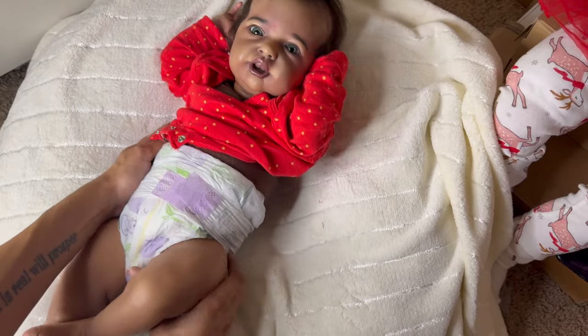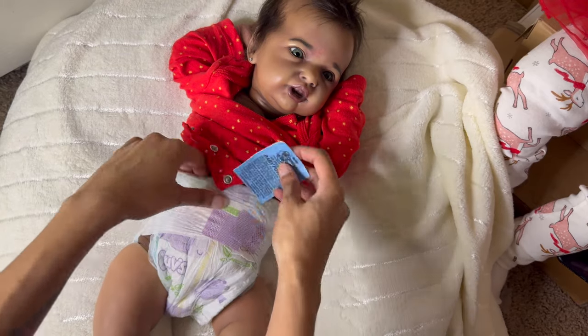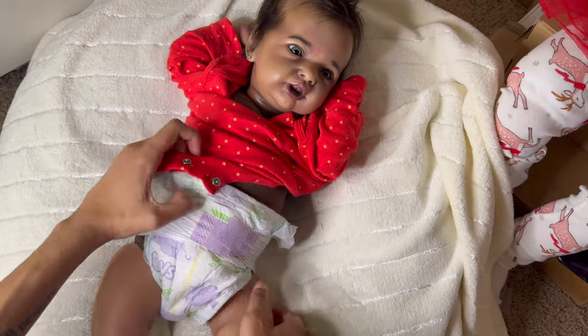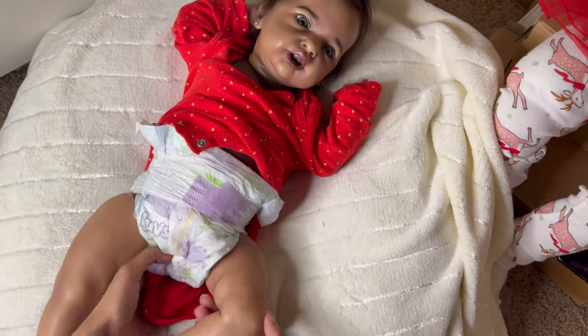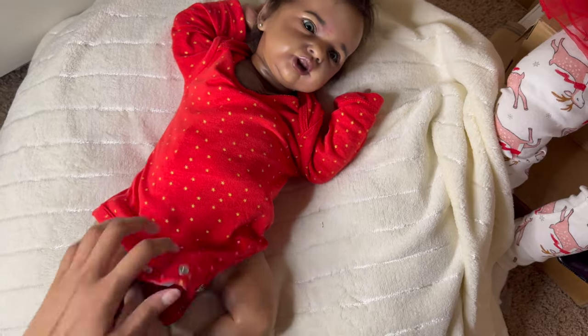So, I want all of this to work. I want the swings to work. I want the swing to work and the bassinet. Because I know a lot of people, they sell it and they're like, it doesn't work anymore, so it's cheaper, or they sell it for parts or whatever. But I want everything to work.